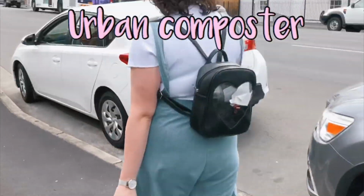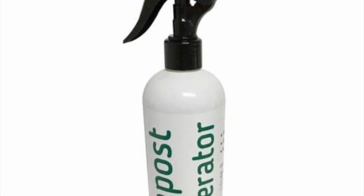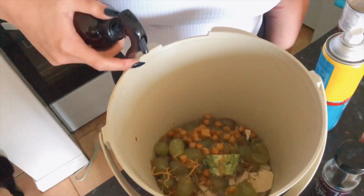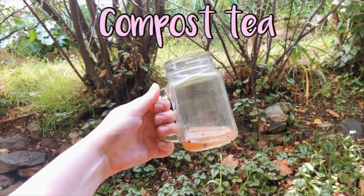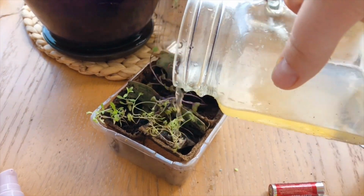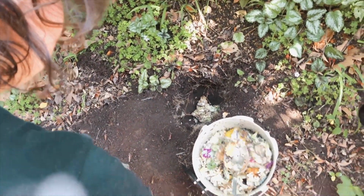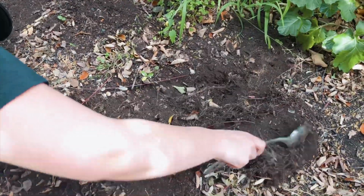I started my own compost. I bought an urban composter, and how it works is I cut up all of our food scraps and dump them into the composter and then spray them with this compost accelerator, which contains effective microbes that help break down the scraps. Every few days I will drain it for the compost tea, which when mixed with water we can use to water our plants because it's a great fertilizer. After a few weeks, the compost is ready to be buried in a shallow well in the garden and will then start to break down in an organic way, thus reducing methane emissions from landfill.